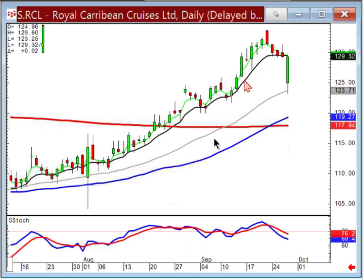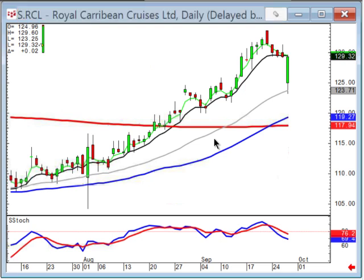Okay, what was the question? Why don't we sell it as it opens, as it is also a breakout? Why don't we sell it? Repeat that question. Oh, sell it on the gap down?